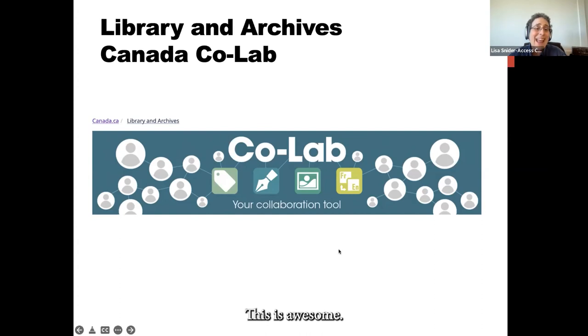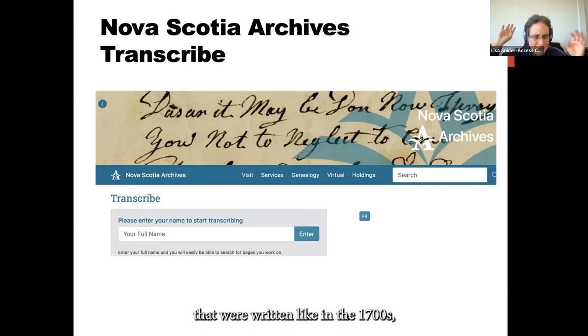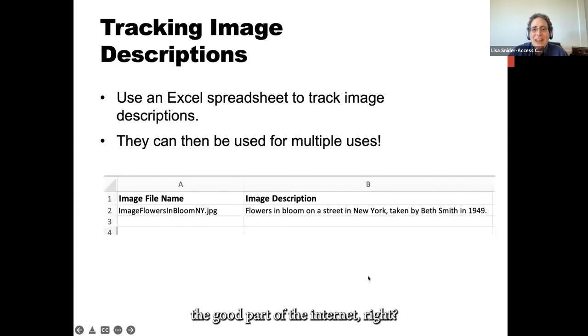This is awesome. And here's a local initiative that I know a bit about because I'm in Nova Scotia, and it's the Nova Scotia Archives Transcribe part of their website. So they put up a whole bunch of their documents and stuff that were written like in the mid 1700s, you know, with that fancy script. And they said, hey, transcribe this for us. And the Titanic stuff was on here at one point, tons of stuff. So please try this out. Harness the good part of the internet, right?